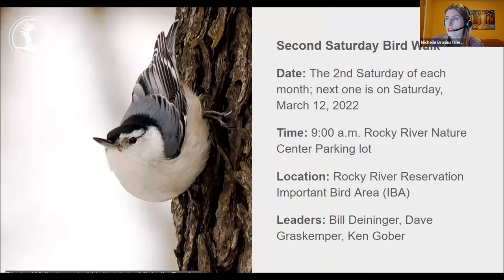All right, so please join us the second Saturday of every month for our second Saturday bird walks. The next one is on March 12th at 9 a.m. at the Rocky River Nature Center. We meet between the upper and lower parking lots and then take a few hours to walk the Nature Center trails. Bill Dunninger, Dave Grasskemper, and Ken Gober are our leaders for the walk. Next slide, please.